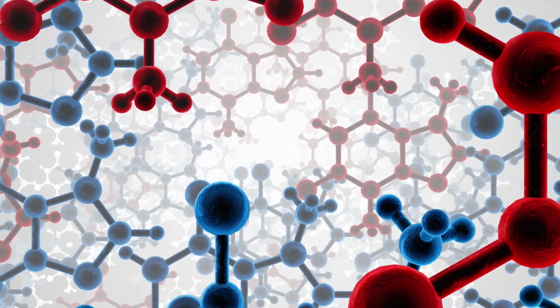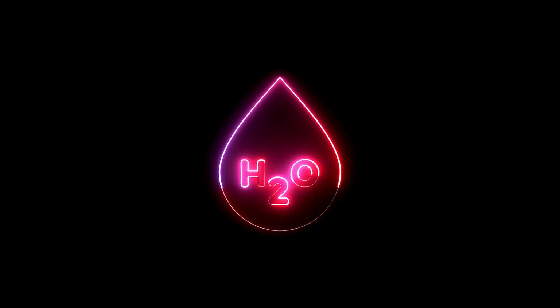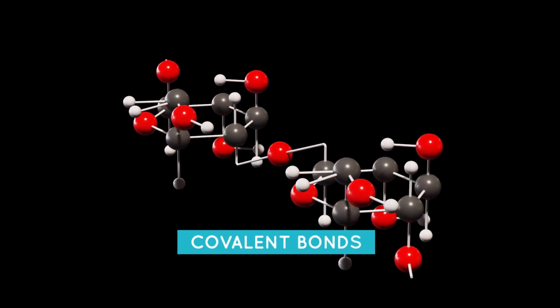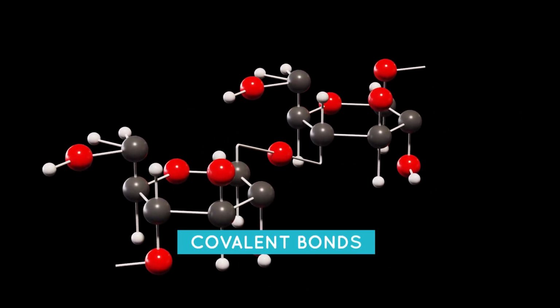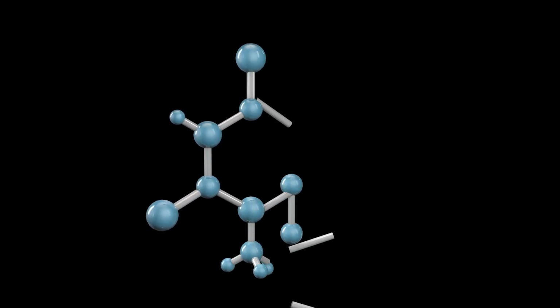So what are polymers? Well, polymers are very large molecules. If we take water, for example, water consists of 3 atoms, an oxygen atom and 2 hydrogen atoms. Polymers, on the other hand, are very, very large molecules. They consist of many atoms covalently bonded together to form very long chains. Covalent bonds are strong bonds where the 2 atoms share electrons.